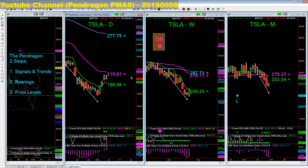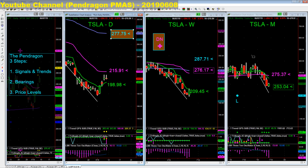So number 4, price levels. Let's see if there are any price levels that are fairly close to each other. Yes, we do, but it's quite high. Look at this: 277.75 on the daily chart, 276.17 on the weekly chart, and finally 275.37 on the monthly chart. So basically you have 275, 276, 277.